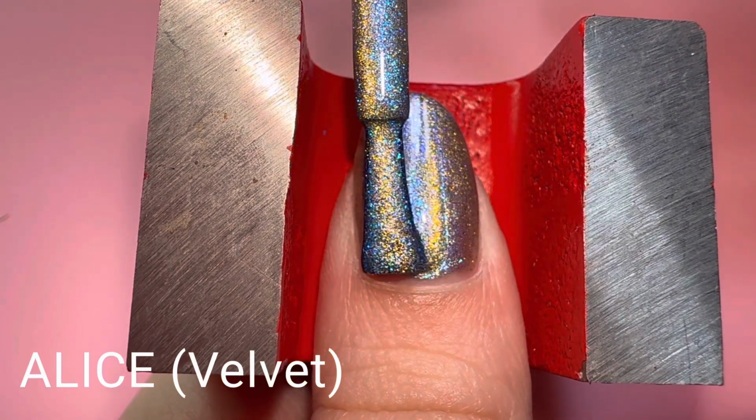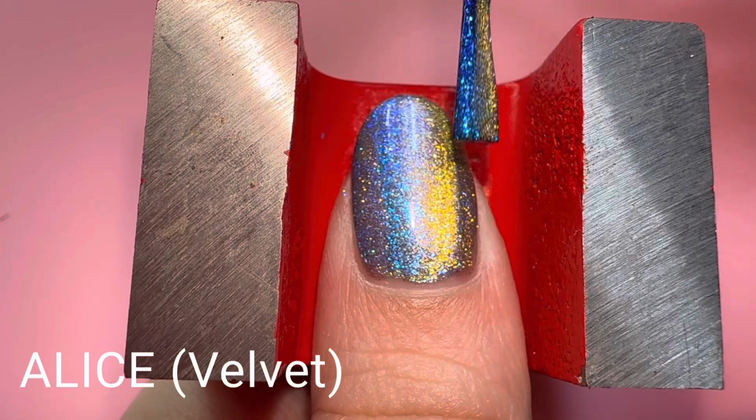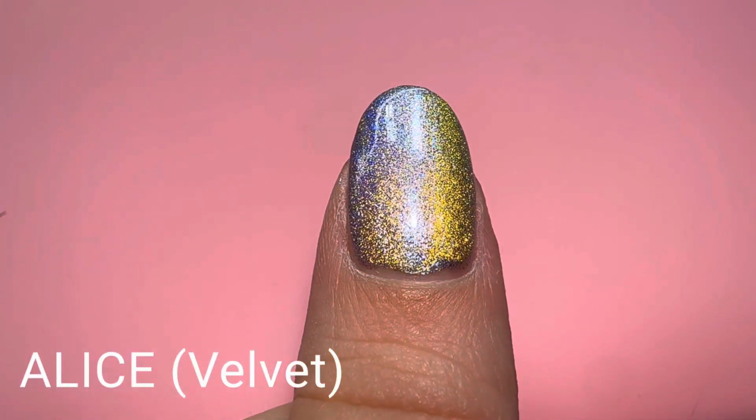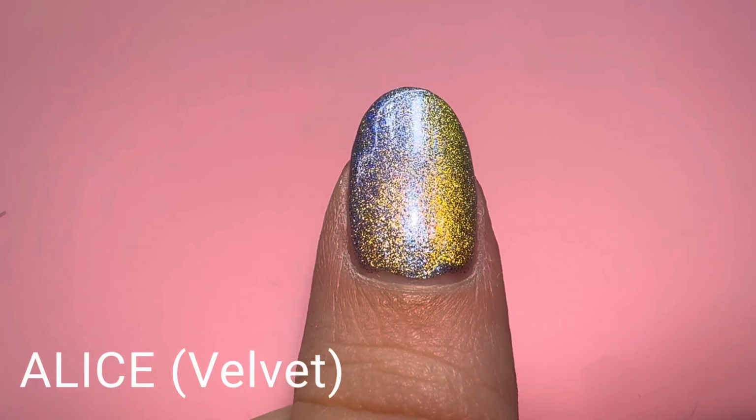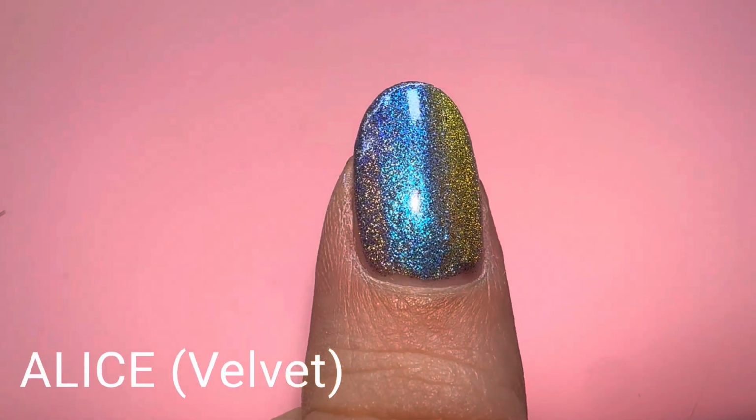Here I'm showing Alice velvetized using a horseshoe magnet. I really love how this looks, but I feel like with the cat eye you can see more of the blue base, and with it being velvetized you can see more of that gold magnetic shimmer. I like them both ways, they're both so pretty.